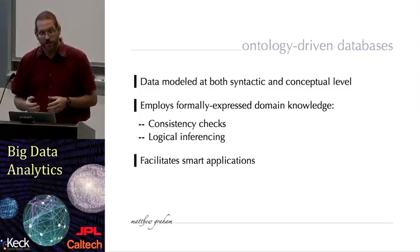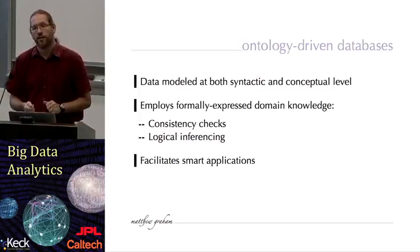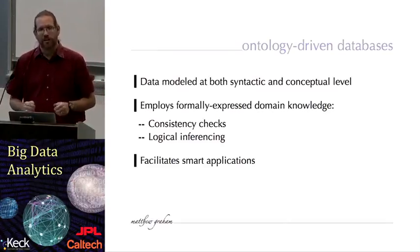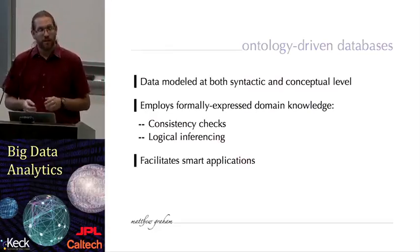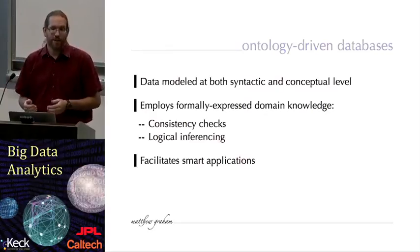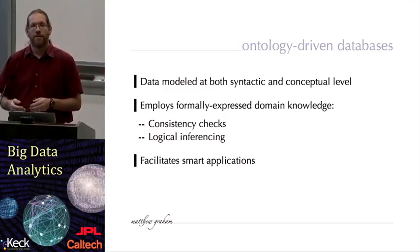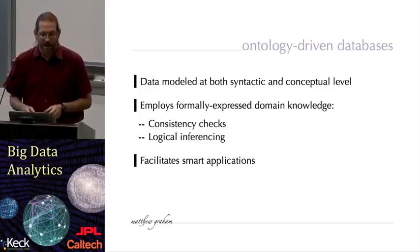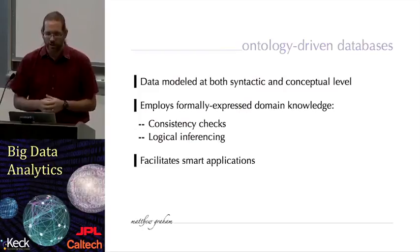And an ontology-driven database employs this formally expressed domain knowledge, and it allows you to do consistency checks not only against syntactic consistencies, to make sure that data is in the right data type, associated with the right data structures, but also for conceptual checks that particular definitions of objects and the sorts of properties that they may want to have are not inconsistent. So an example is you may have an ontology which is describing something like a star, and it may say that a star has a certain set of properties. It may be that data in your database, in your triple store, is defining a star to have, there may be a particular star which has got a measured property which is inconsistent with that, and by doing a consistency check against the domain knowledge, you would be able to identify that inconsistency in your database.